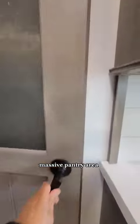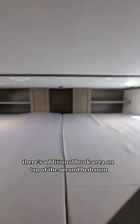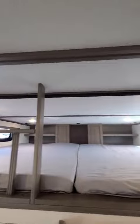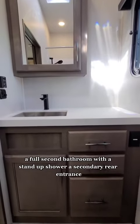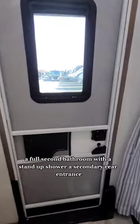Massive pantry area. There's additional bunk area on top of the 2nd bedroom. Full 2nd bedroom with a queen bed. Tons of closet and cabinet space. A full 2nd bathroom with a stand-up shower. A secondary rear entrance.